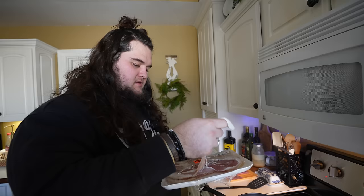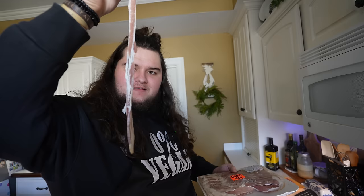Some good wrap. That smells so good. Oh, look at that. Look at that bacon. My, my, my. That's a big old piece of bacon.